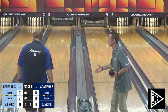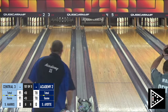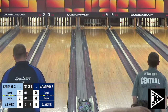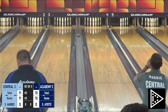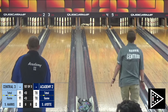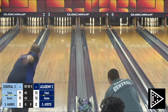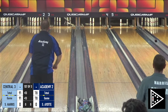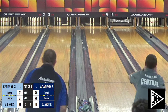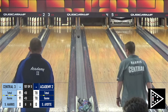Danny Harris and Jimbo Ayotte. Harris gets a good mix off that sidewall. We've seen that a few times already, so we'll look for that to be a theme. Ayotte's too full on lane number 3. Lanes 3 and 4 out of 44 here at Academy Lanes in Haverhill, Massachusetts.